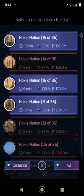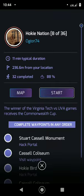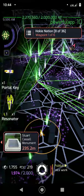Objective achieved. Mission completed. Did you enjoy this mission? I sure did. Resonator deployed. Let's see how far is number online. 8. Good work. XM reserves 72%. Portal key. Resonator.